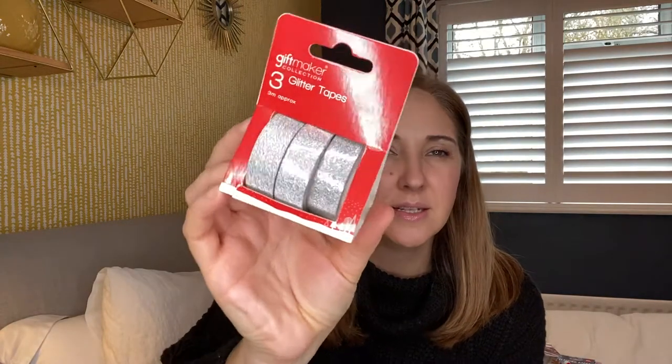And then I got some glitter tape. I used this to wrap up my mother-in-law's birthday present the other day. It's actually really cool stuff. I really like it. I haven't actually got my wrapping paper yet, but I'm thinking I might just get the brown craft paper and use these and tags and ribbons because they look really cool.